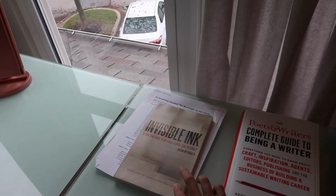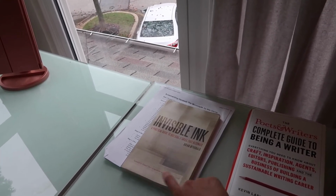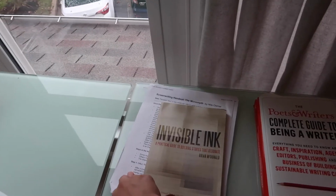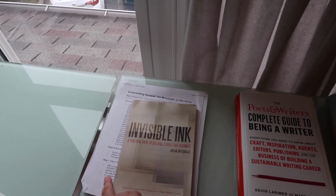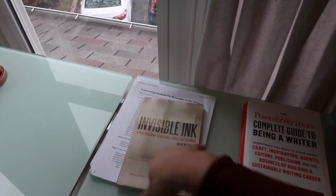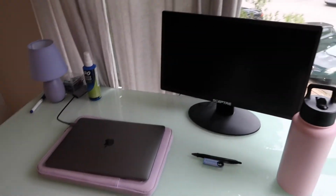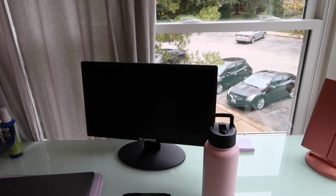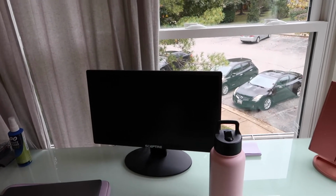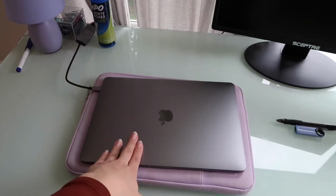This is another guidebook for screenwriting. I also have some screenwriting notes here from when I took a screenwriting class a long time ago. I'm writing a screenplay right now, which is why I have this out. I just keep a couple of relevant things next to my desk in case I want to turn over and look at them while I'm working. Over here, that's my monitor. I love having two screens because I can keep notes up on the monitor and then have my actual writing here on my laptop.